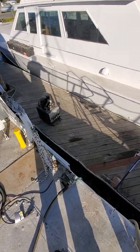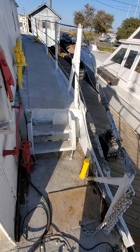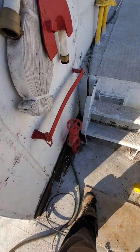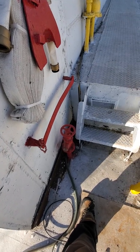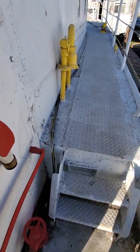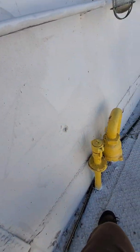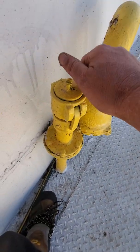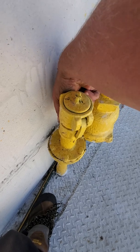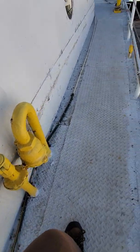This is the way you get on the boat, so you have to take a little bit of a leap of faith there. As you can see, there's firefighting equipment and a hose, so this boat actually has a seawater pump, so you can fight fires with this boat. I think that's where you fuel it. I think this is the fuel tank vent, and this is where you put the fuel in somehow. I think there's a latch there, but I'm pretty sure that's the vent.